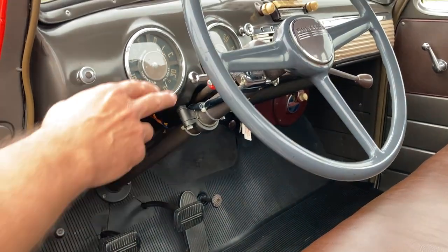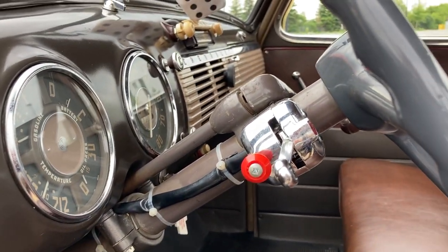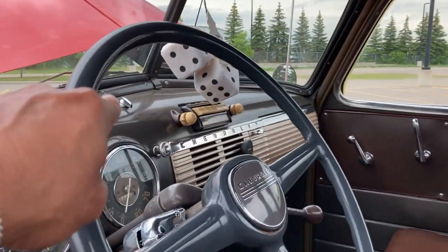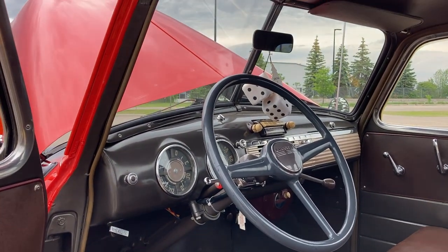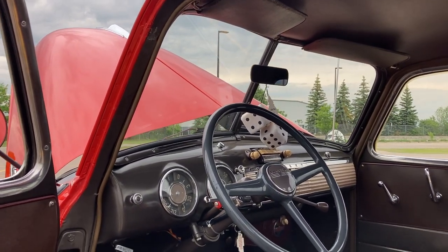And then, like I said, this is aftermarket. I put an aftermarket one in for the signals because I never had signals back in 1950. So if you turn it left or right. Yeah. And the little chrome knob is for the windshield wipers, and they're vacuum assist. They're not electric, they're vacuum. So the faster you go, the faster the wipers go. Right on. Nothing to do with the amount of rain that's falling. It's irrelevant, right? Yep.